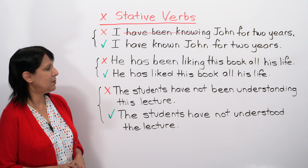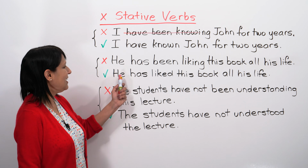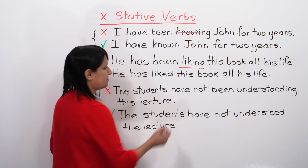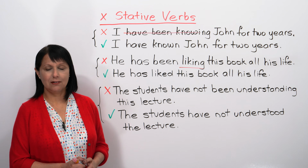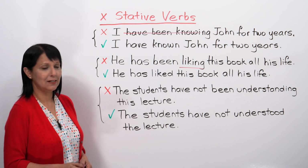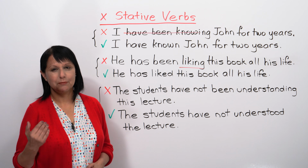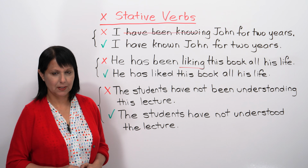Let's take another example. You cannot say, he has been liking this book all his life. No. Why? Because like is another one of those stative verbs, so you cannot use it in that continuous form. You can say, he has liked this book all his life. So there you're using what? Present perfect and not present perfect continuous.